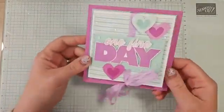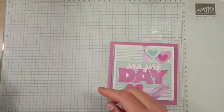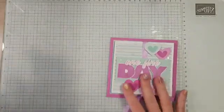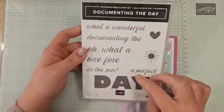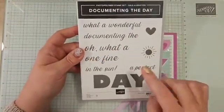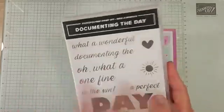All right, guys, this is what we are doing today. Oh, and I need to take my measurements off the back. This is what we are doing today. We are using the Documenting the Day stamp set. This one is in the celebration brochure. This one is great for scrapbooking, but I've seen some amazing cards with this as well. So don't discount this one even if you're not a scrapbooker.